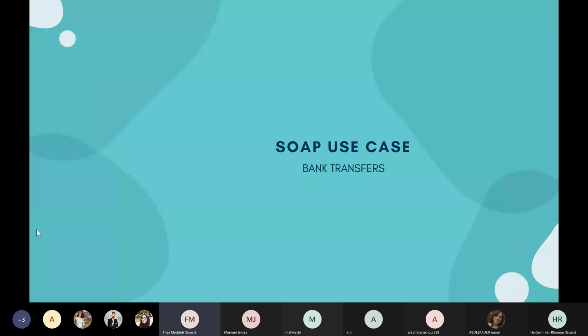Since SOAP supports stateful operations, bank transfers use this protocol because they usually require communication between multiple banks or branches involving many calls to various web servers. This process is made easier with a coordinator to keep track of their status. The banking industry typically groups all these operations into transactions.